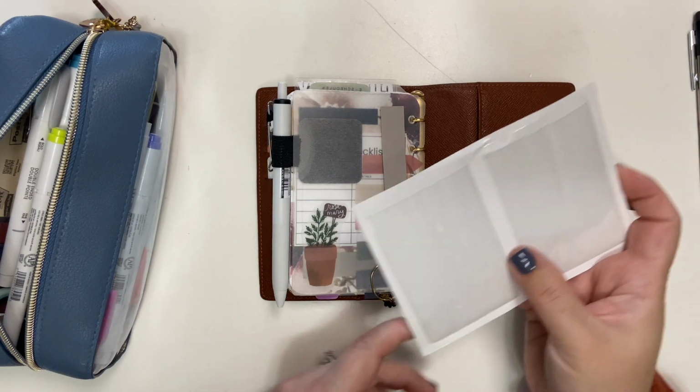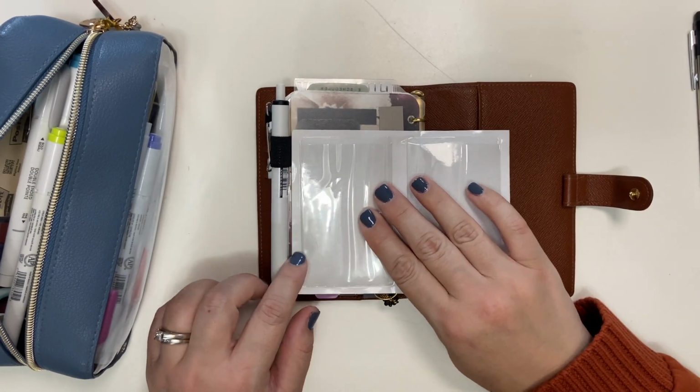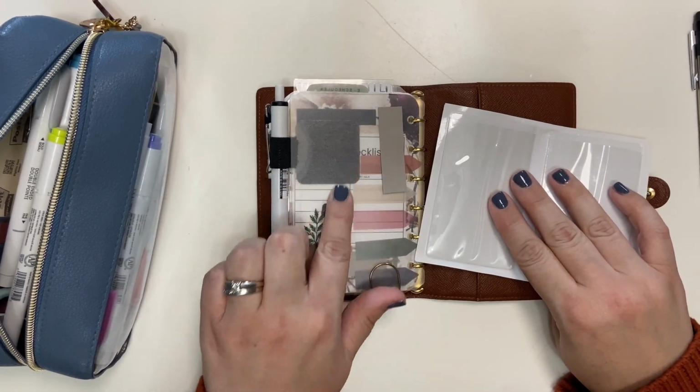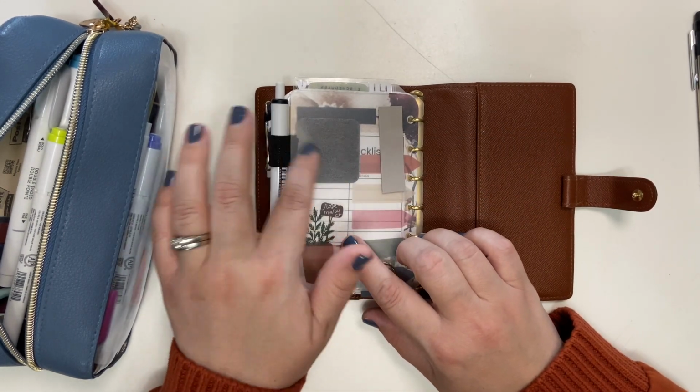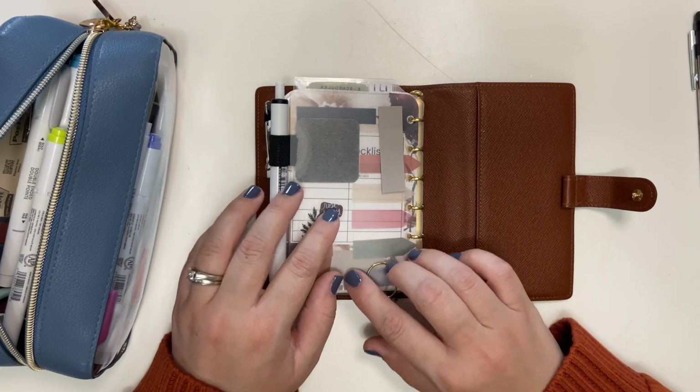And I did before have one of these clear adhesive pouches on the back side of here, and I had a picture of my daughter in here. I took it off when I was fixing the pen loop on here, and so I might put it back on. I'm not sure yet.